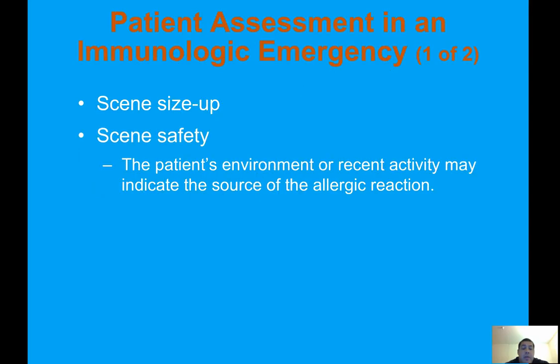So, patient assessment in an immunologic emergency: scene size-up, scene safety. The patient's environment or recent activity may indicate the source of an allergic reaction.